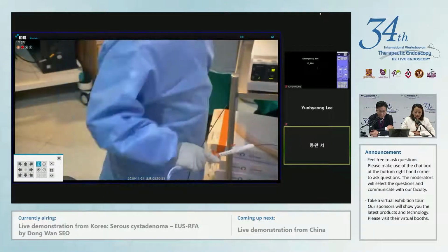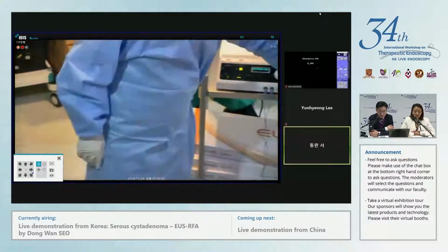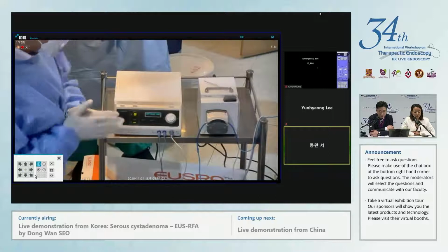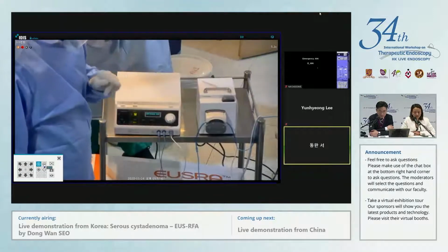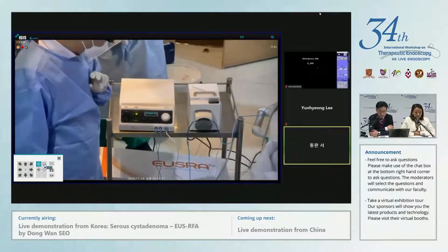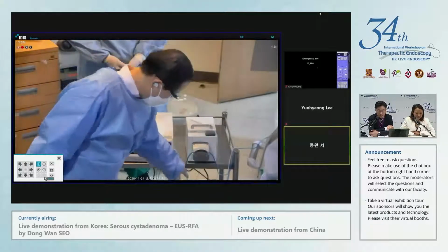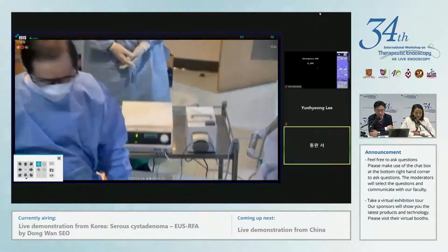And this is the generator, and this is the irrigation water pump. While doing RFA, a lot of heat is generated around the electrode. If you do not cool it down, then tissue charring can happen. If the tissue shows the charring phenomenon, then further delivery of energy is impossible because of a rapid increase of impedance. So we are going to use cold saline through this line to cool down the electrode tip.